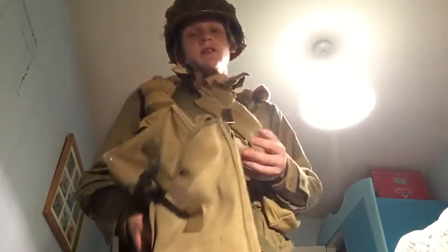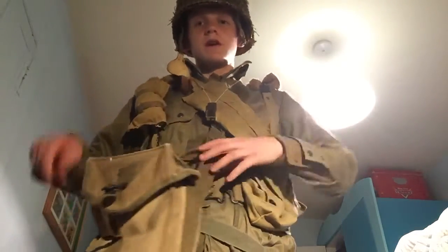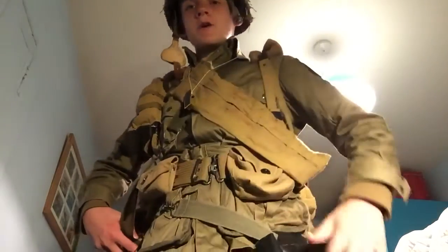I was saying, guys, GP ammo bag: munitions, grenades, gloves, hats, anything you can get in there. It's GP, which is general purpose. It's got the GP strap.